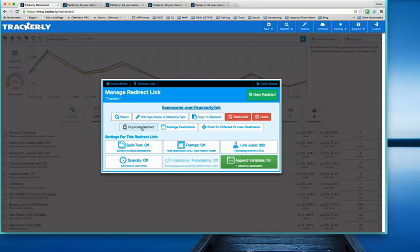Right. And it's interesting though, because even if you're too lazy to click the duplicate redirect button, you can still do it with the dashes. And if you're even too lazy to do that, you're still going to see where traffic's coming from because Trackerly just does that. So that's the cool thing about it, is that you could be as lazy as you want, or you could be as diligent as you want, and you'll get a lot of data either way.